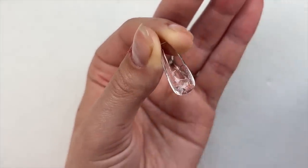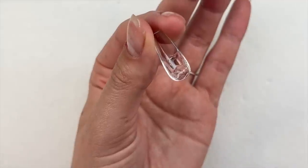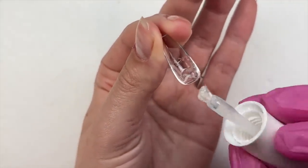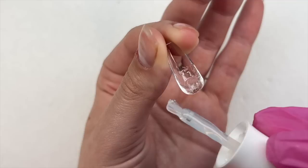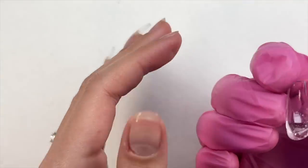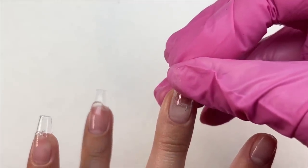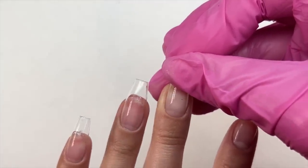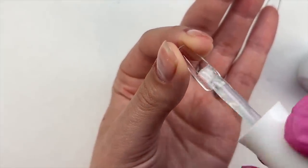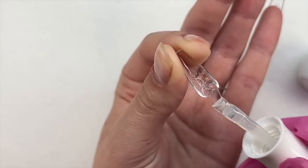But basically, I am just applying the extension gel to the nail tips. I apply it to the entire cuticle nail bed area of the nail, and then I will go in and apply a little bit more near the cuticle. I will then place the nail tip down starting at my cuticle at a 45 degree angle, slowly lowering it until all of that product has covered my entire natural nail and has also reached my free edge.